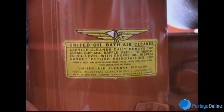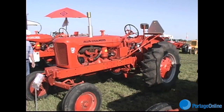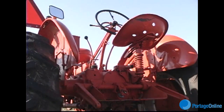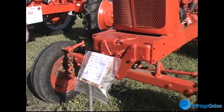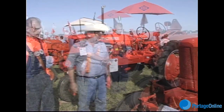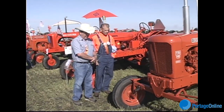It's a helical gear transmission. Yes, and definitely an improved transmission here, helical cut gears. They were quiet, they stood up well. We had the snap coupler system, gave you the quick hitching and unhitching of your mounted implements. Yes, got the 4-bolt front end here with the wide front, which was not available on the early 45s. This is a 1956 model. Here we've got a WD-45 diesel. I believe early in '55 they came out.